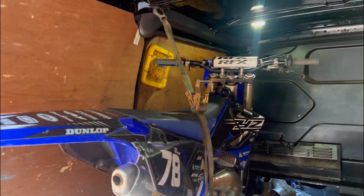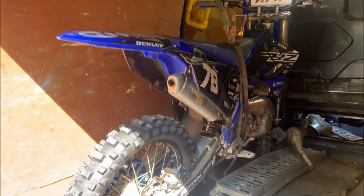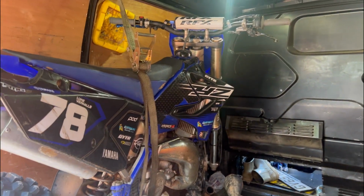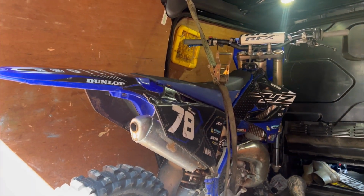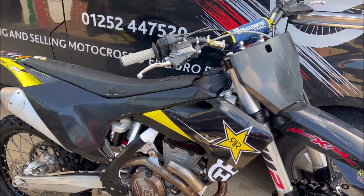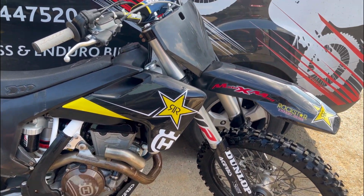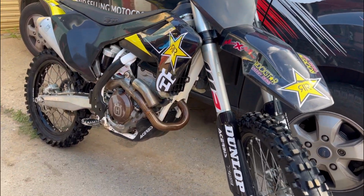So we have just sold the YZ250 2023 and we took in this 2017 YZ125 in part exchange. Really, really nice bike, and that will be coming up for sale very soon. We have just sold this FC350. We have another happy customer. Another one out the door. What an absolute beauty this is.